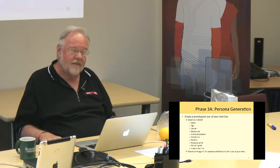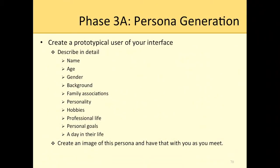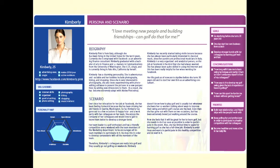So this is what I do in my Phase 3A and the phases that my students have to go through. They have to create a prototypical user. They invent a person. They give this person a name, a gender. They make a Facebook page for this person. They do the Myers-Briggs psychology profile on them. Everything you can think of. Talk about their pets, a day in their life, their parents, their aspirations, everything. And they come up with this picture of this person. And that becomes a member of their team, this persona.